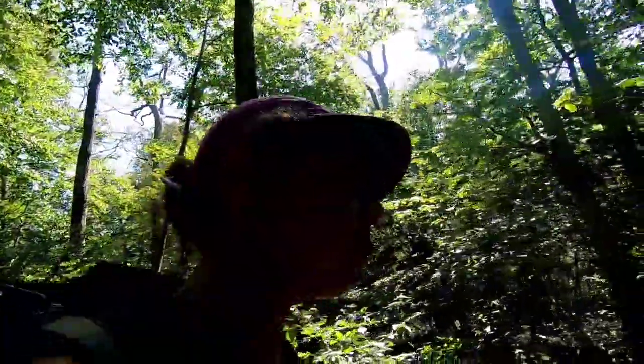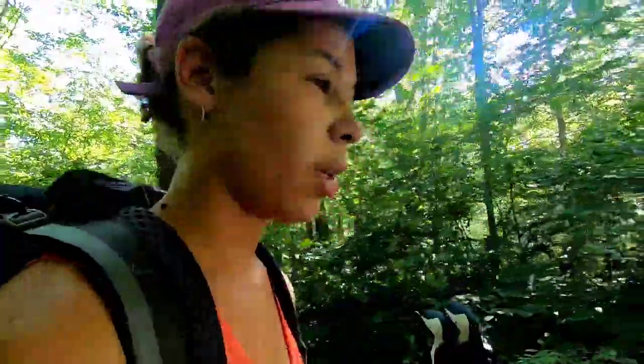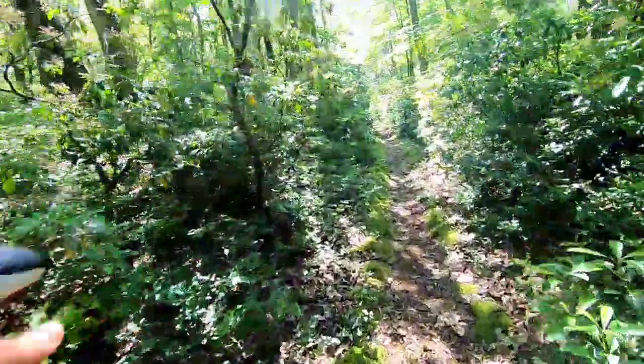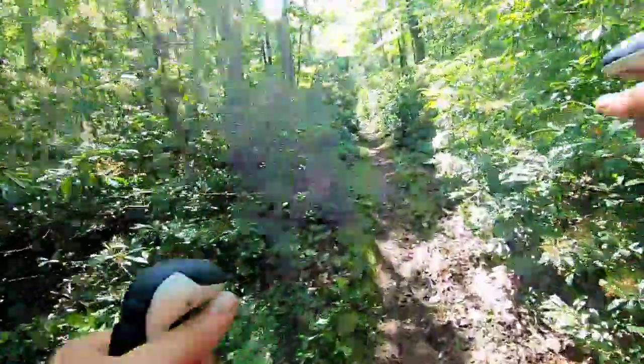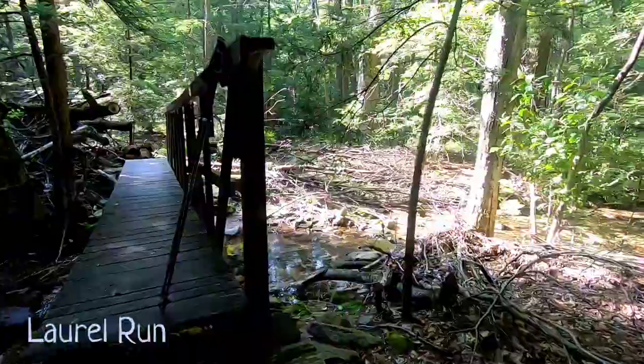In about 1.7 miles, we'll be crossing a stream. So I'm gonna get water there for overnight just in case I find a spot and decide to camp before arriving at the shelter. Here's the stream. So cute. So I found this spot by the stream so beautiful that I decided to stay.